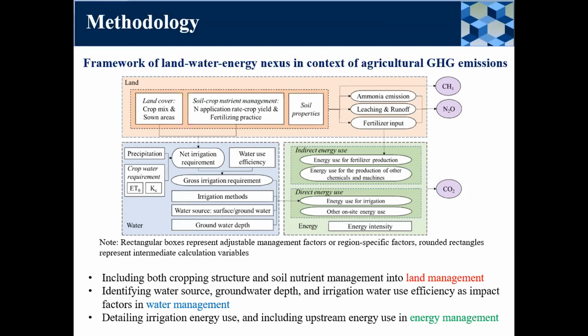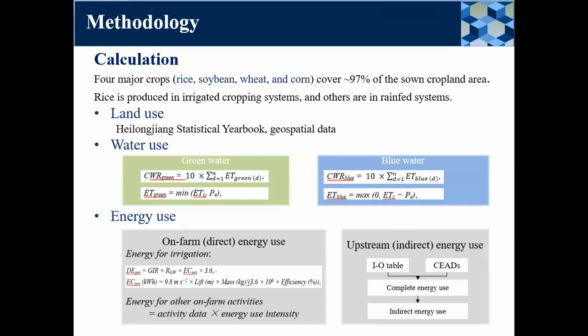So we include both cropping structure and the soil nutrient management into land management. And for the water management, we identify the water source, groundwater depth, and the irrigation water use efficiency as the impact factors. And also regarding the energy management, we'll use the detailed irrigation energy use and also the upstream energy use.